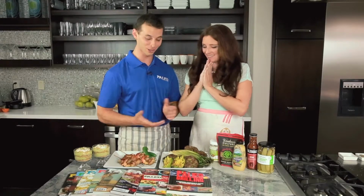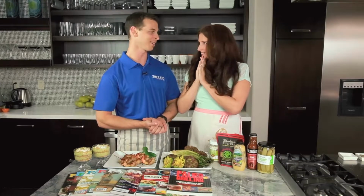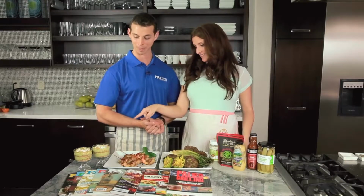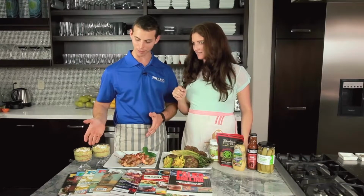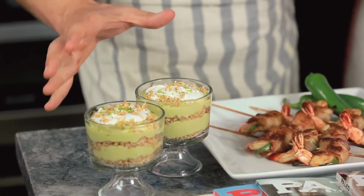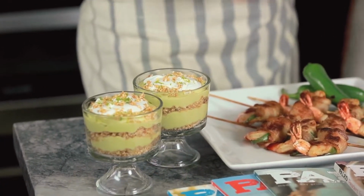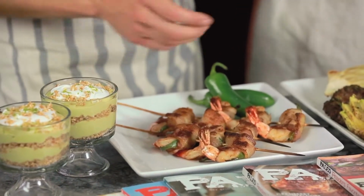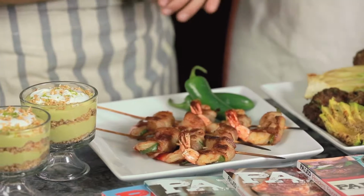How good does this look? It looks super good. I'm really excited. Oh my gosh, we're cooking. There's fire and smoke. That looks amazing. We got our key lime pie parfaits from before, which we made. I'm really having a hard time not eating that right now. Shrimp are ready, nice golden brown. The bacon's crispy, everything's perfectly cooked, and juice is dripping out of these amazing shrimp.